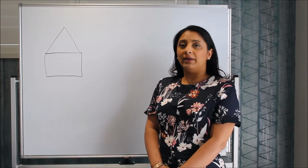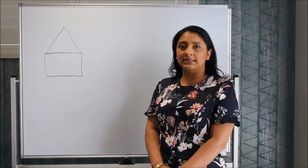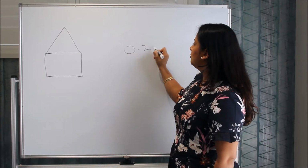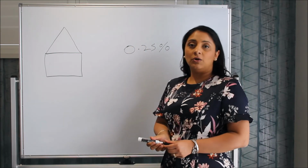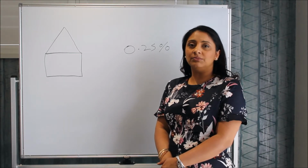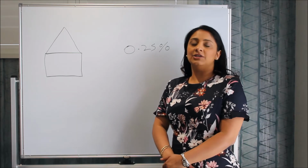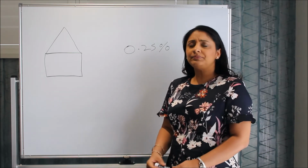Usually when you put a property on hold at the agent, you'll be required to place a holding deposit. This is usually an amount of 0.25% of the purchase price. This is usually just a holding deposit. If you decide not to go through with this property, you will probably lose this amount of money, but it is a holding deposit to make sure that that property is taken off the market so that you are in the process of buying it.